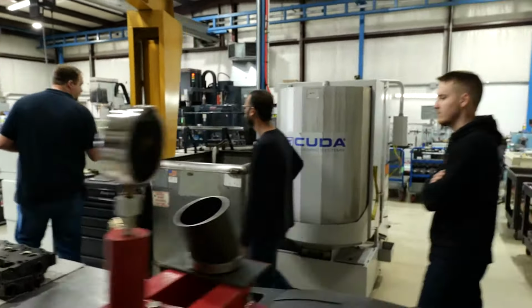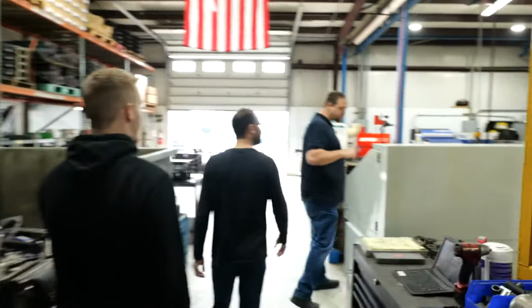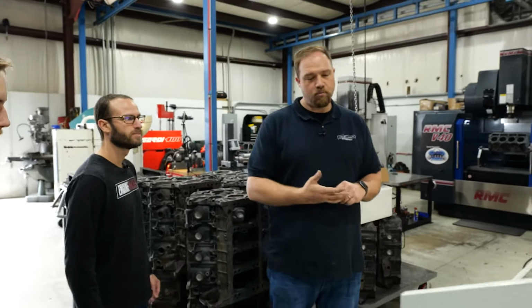So after everything gets qualified and pre-inspected, it comes over here to our downdraft table, which is kind of a prep area. Most of our cylinder heads that we do are new. We do some local machine work, and we've had customers ship us stuff from all over the country that we'll go through and do a crack inspection, magnetic particle inspection.